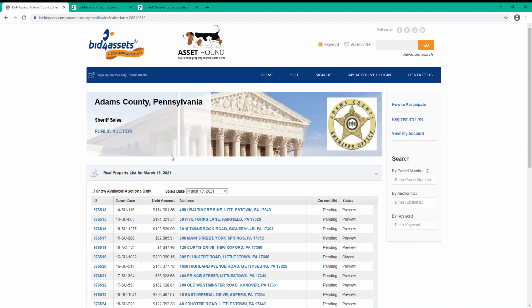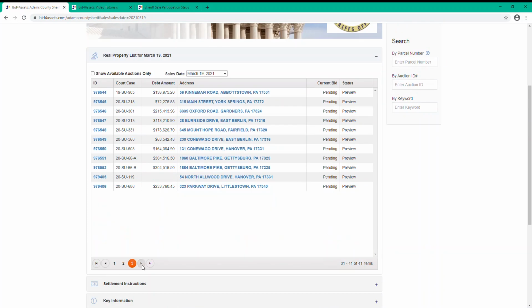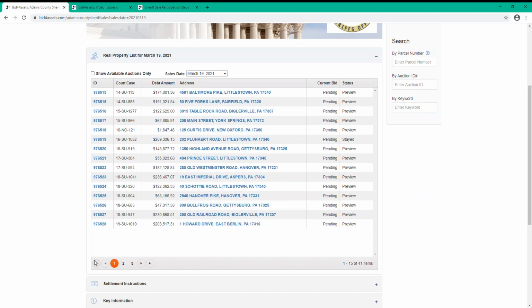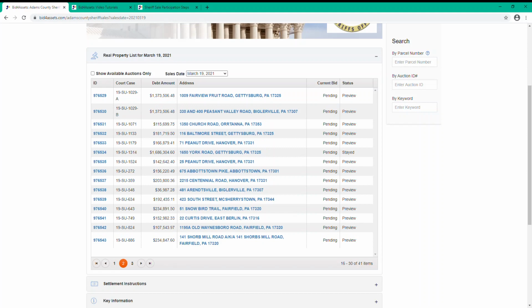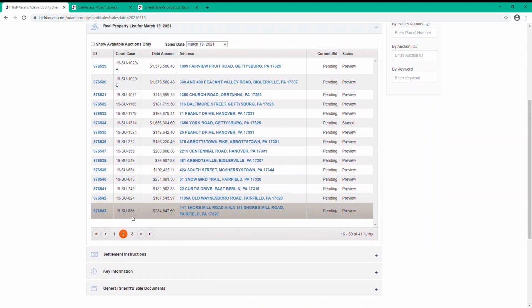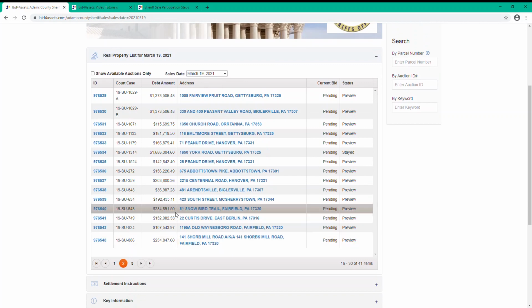Now, once you have your property list, you can scroll through it using the arrows available here at the bottom of the list. And the arrows with the horizontal lines at the end will take you either to the first page or the last page on the list. Some auctions may be marked as stayed or postponed. An auction that's been stayed has been canceled, while an auction that's been postponed has been rescheduled for a later date. Doesn't look like any of them have been marked that way as of yet for this list.